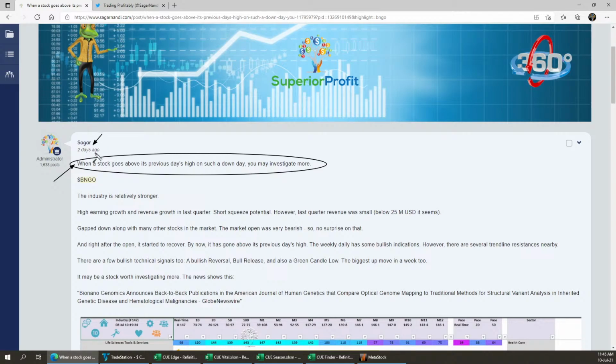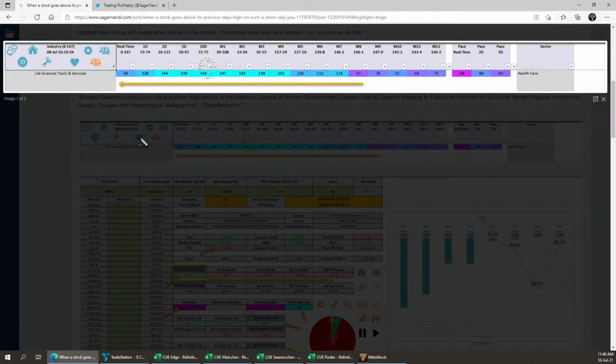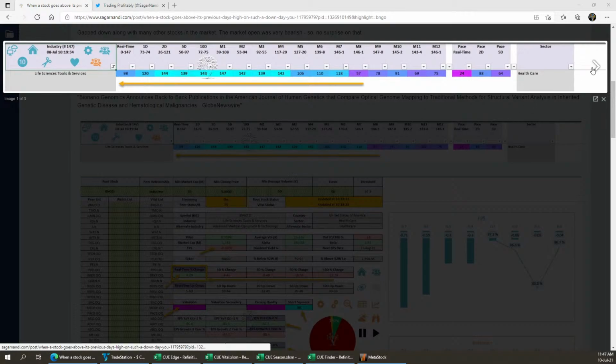I shared it 2 days ago. That was a very bearish day. And I mentioned when a stock goes above its previous day's high on such a down day, you may investigate more. That was BNGO. And the snapshots are always important to see how they look. When I first identified them, life science tools and services industry was strong relative to what it was earlier. That allowed me to buy, and it was a very bearish day.